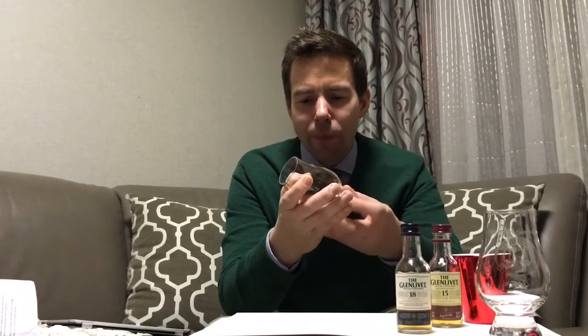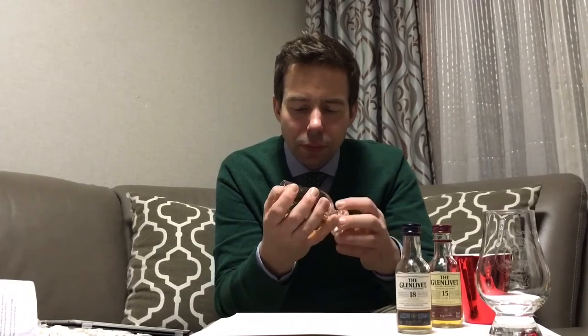And looking at the way this hangs onto the glass, sure, it may have been chill filtered, but not very much. Okay, check out the glass now. Can you see all the beading there on the sides of the glass? Now, it is fairly on the thin side. The legs move really quick. It drizzles down quite quickly. But given how much of it gets stuck on the sides of the glass, tells me that there's a little bit of something there.